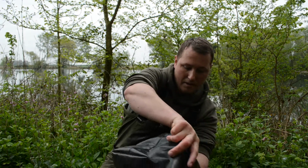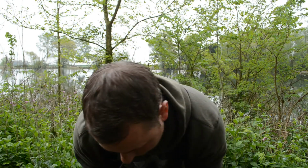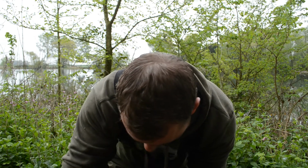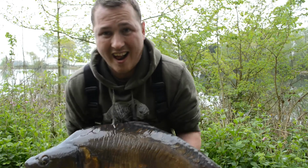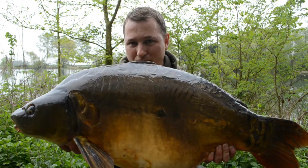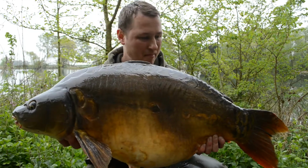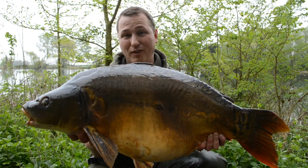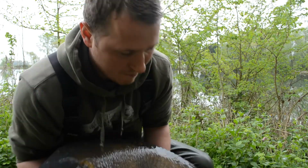So bit gutted, but obviously still made up with this. My biggest fish of 2017 so far, and an epic start to the year. So we're in April. I've already had 3 30s now, and really getting onto the fish. So yeah, real bruiser this one. Lovely fish, big nice 35 pound mirror. Happy days. Fought like a cat. Real thick set fish.